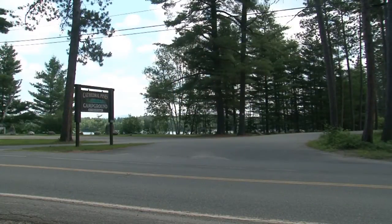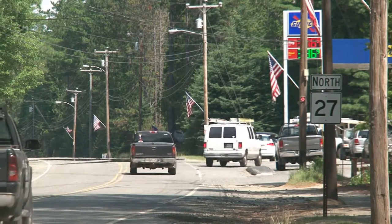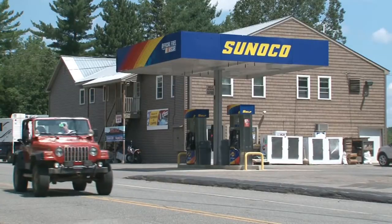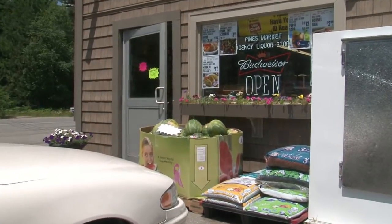There's a rest area at the entrance to the Cathedral Pines campground, as well as it being a hub of trail activities, both motorized and non-motorized. Located a stone's throw away is the convenient Pines Market, with way more than groceries, from kayak and canoe rentals to ATV registration and all the goodies you need for playing in our backyard. The Pines can supply you with it all.